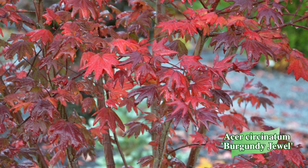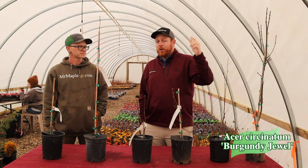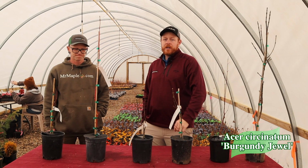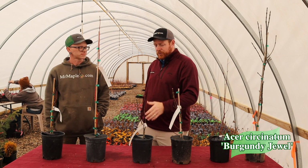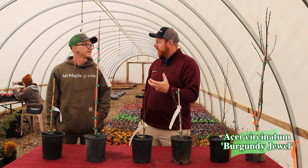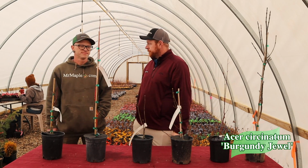Yeah. I mean, it's a witch's broom, which is that dwarf mutation. Now, on Baby Buttons, if you want to learn more about witch's brooms, go check out our video. We've got a full video on what is a witch's broom, and you can go check that out on the Mr. Maple Show. But this tree with the purple color, the Burgundy Jewel, I mean, it really is the jewel of the circinatums with that purple color. Yeah. I mean, it's what everybody wants with Acer circinatum, but with some really, really deep red color.